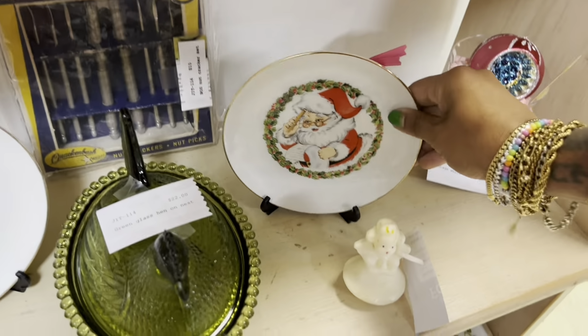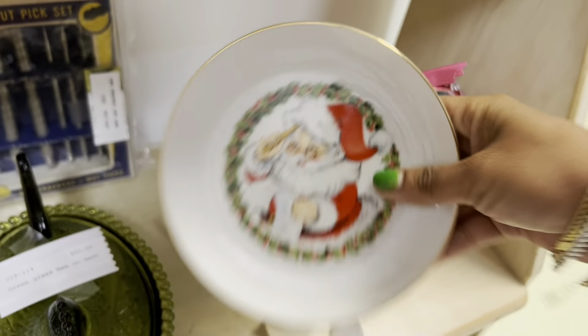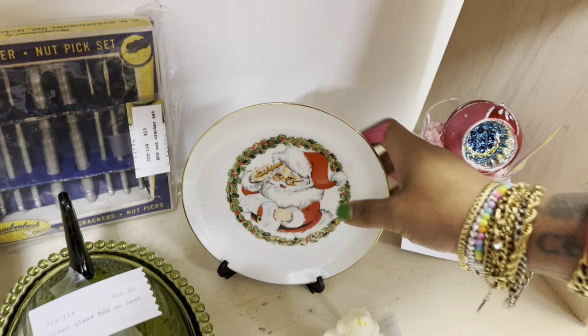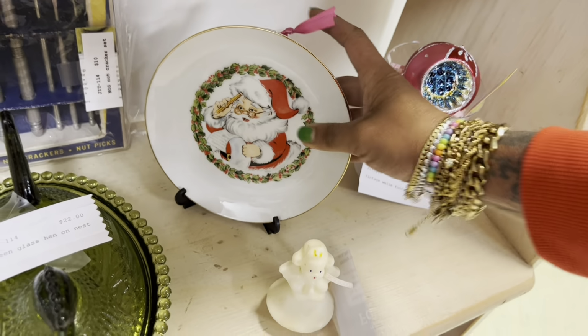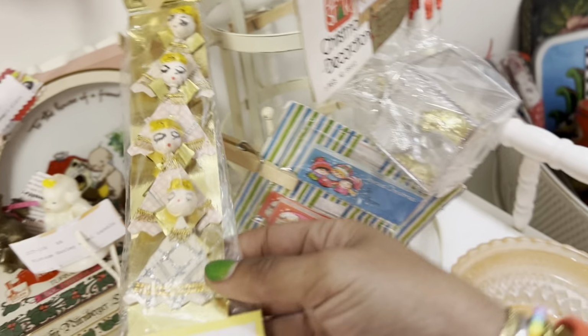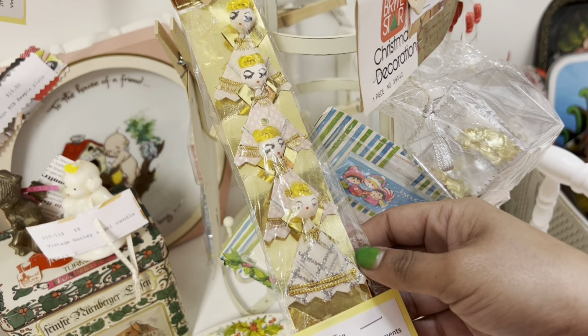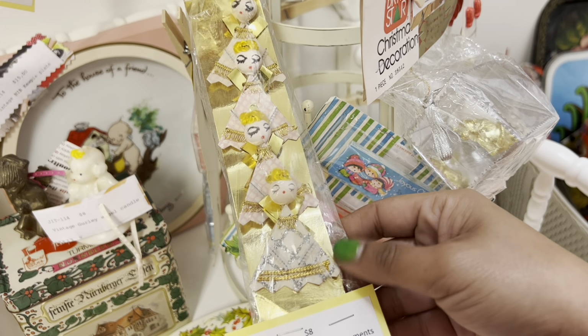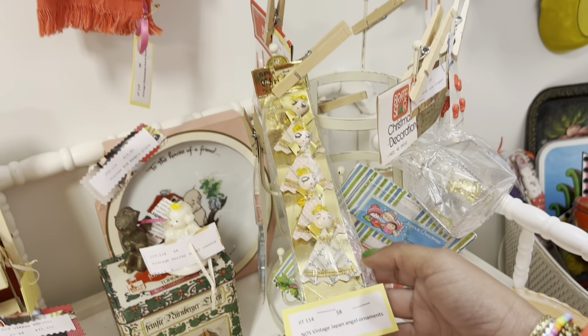Now, what about this little Santa plate? That is 80s. It's not exactly what I thought. It looked like it could have been a 70s Lefton design. I don't know, I'm kind of on the fence about picking up the angels. I missed the 20% off sign at first. That would only be $6.40 because it's in the packaging. That's kind of grand.